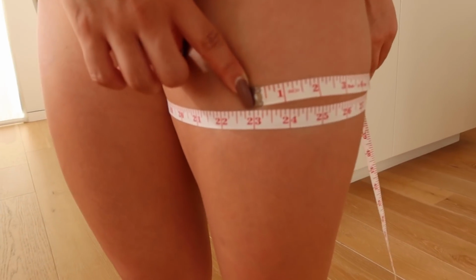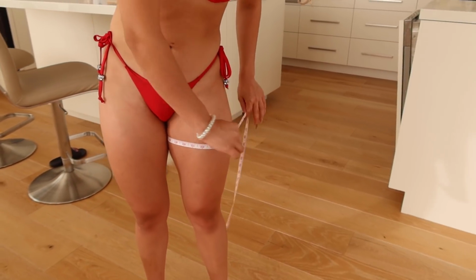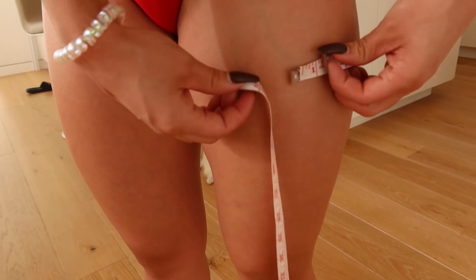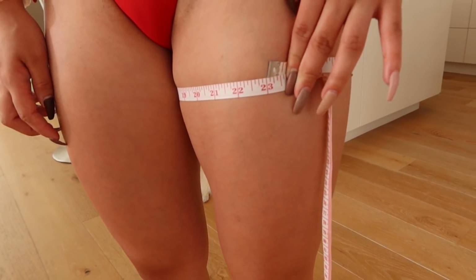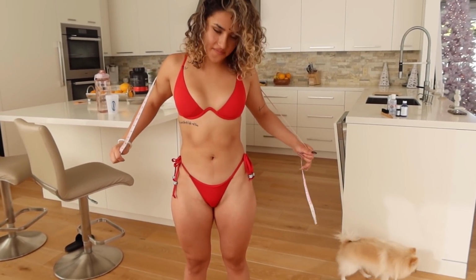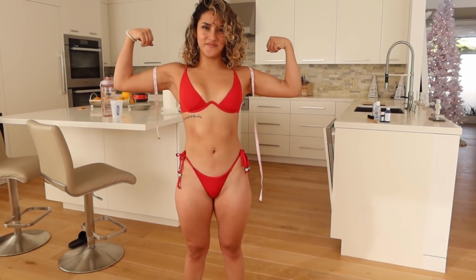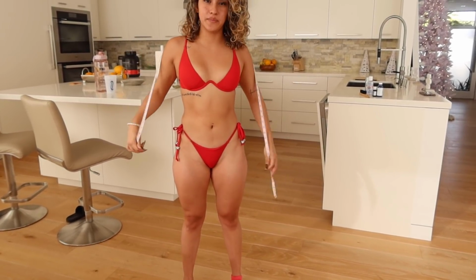How much was it last time? I think it was 23 inches last time. So they're still at 23. That's crazy. Flex your abs again, do an overall flex. Flex your abs, flex your biceps, both of them. Flex the quads. How do you flex the quads? They look like they're flexed already. Yeah, they are. Dude, crazy.